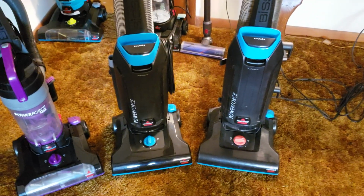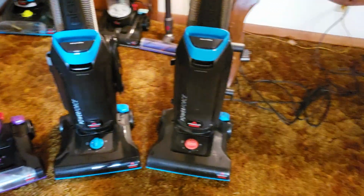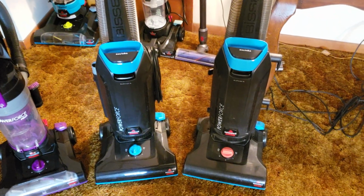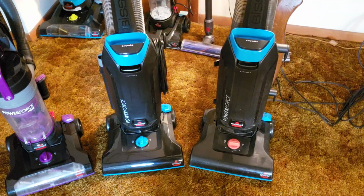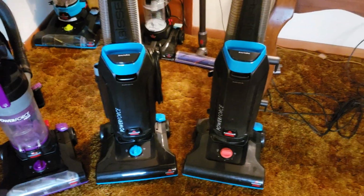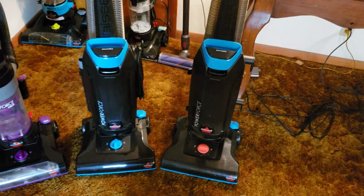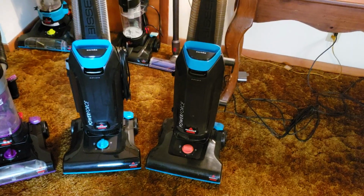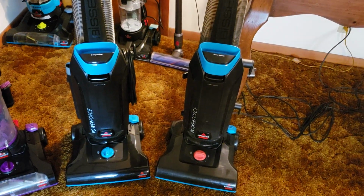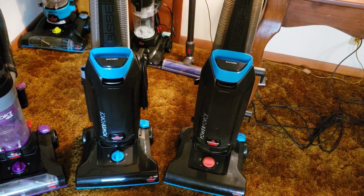Within Bissell's lineup, there is a lot of decent quality bagged upright vacuum cleaners, and a lot of other brands pretty much neglect bagged vacuums. Dirt Devil has really not released a bagged vacuum in a while that I can remember, or at least have seen evidence of. Same thing with Eureka. And Hoover has a couple, or at least they did, but I don't even know if they still make those. They had the Wind Tunnel Max bagged. I don't even know if they still produce that at this point. There's not a lot of options left as far as good, cheap, bagged vacuums.